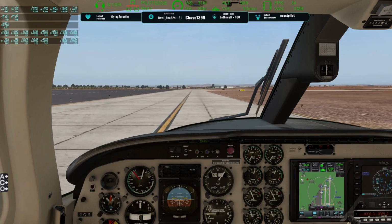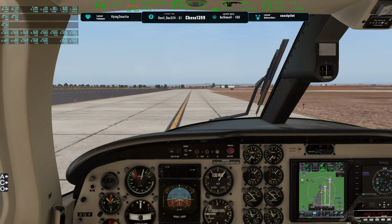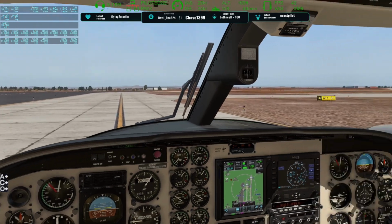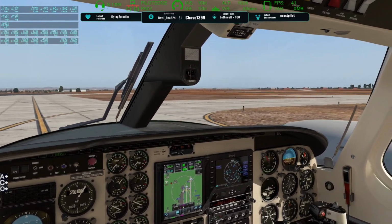So when you file an IFR from an untowered airport, they don't really care how you get to your first waypoint. That's kind of up to you, unless it's like a SID or something predetermined.